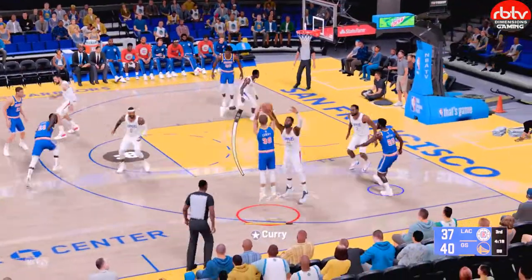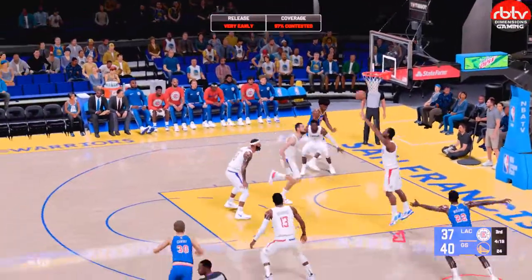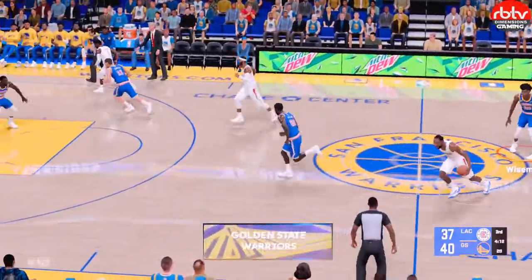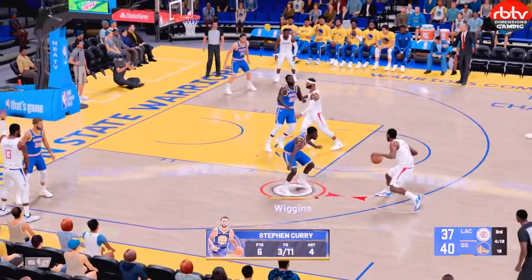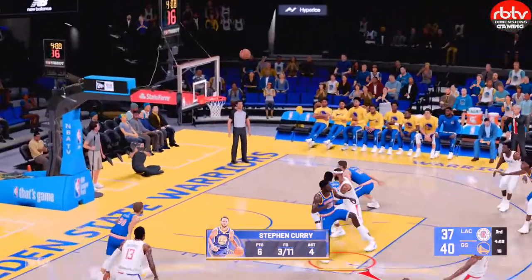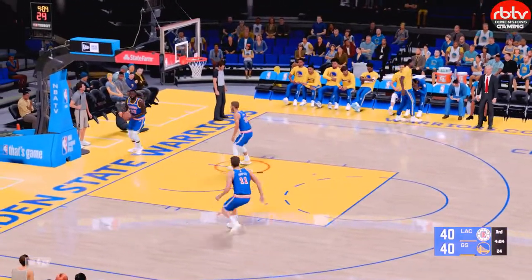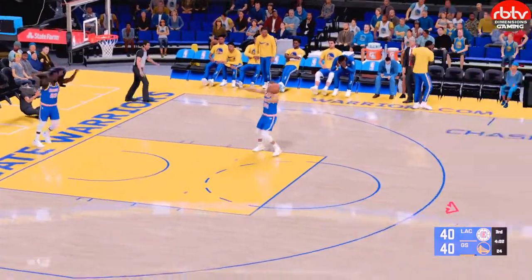Outside, Green lets it fly. Curry, no good. Well, they have the advantage, but you still feel like this guy needs to find a way to get himself going. Leonard for 3. He drops it from range. He's got 7. Ooh, finally hitting one from range. That's his first 3 of the night.